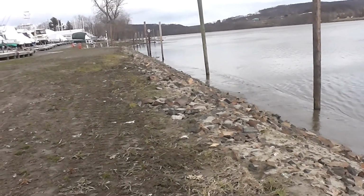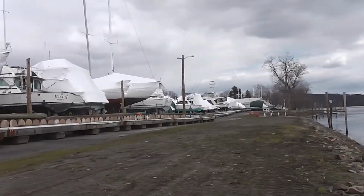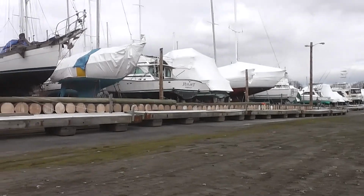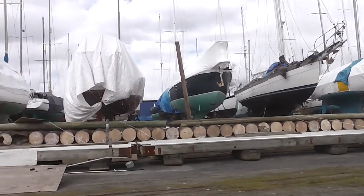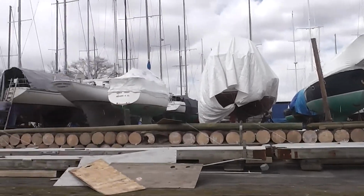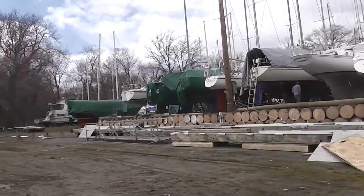They graded all this in the fall to make it nice and smooth again. Big improvement. Check out the boats. A lot of sailboats here, because this is a yard where you can do your own work, and that appeals to a lot of people, including me.